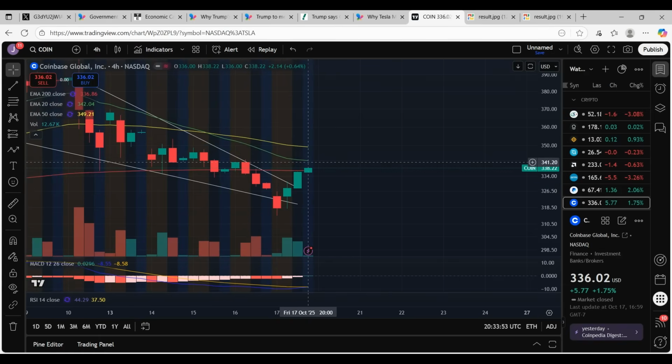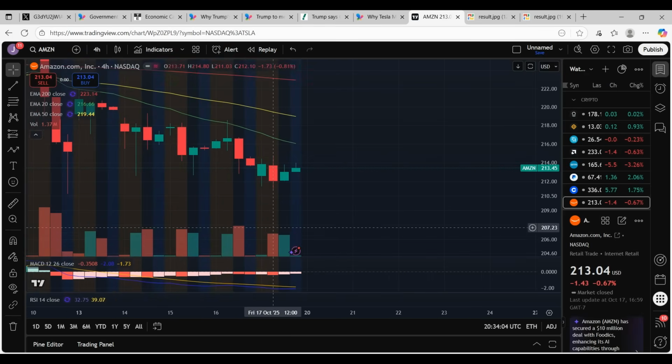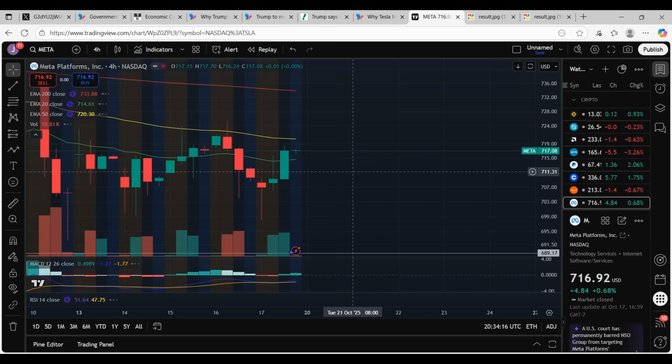Coinbase is favoring 342 and then 349 as our targets. I do see some upside potential. There's also a gap to pull back up to 357, so look for a temporary bounce. Amazon has a slight divergence. I could see a test of like 216, but it's making lower highs here, so it might touch that and reject. If we break 216, we're looking for 219, but I think it could reject. Still might be a very temporary bounce.